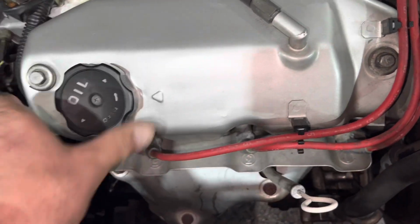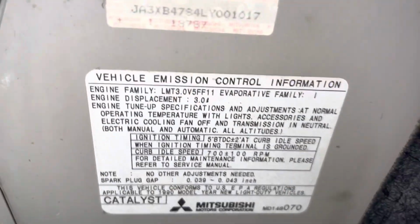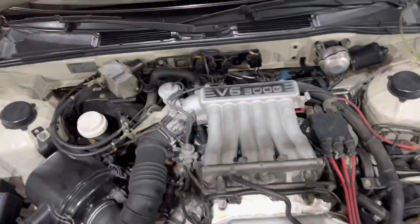I hope you guys are, I know I'm really geeking out in this car and getting pretty deep into it. I hope you're enjoying it, because I'm getting a little carried away, but hey, that's what I do.